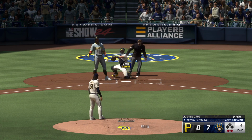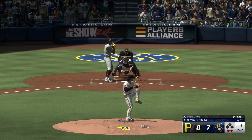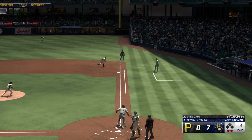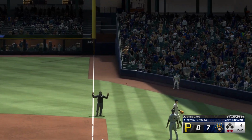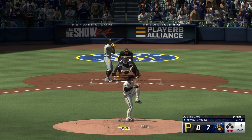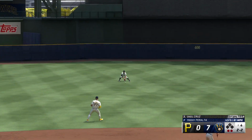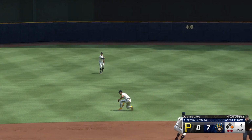That's inside. 2-2. Right side, and it goes just foul. And a base hit up the middle. And that keeps the inning going.